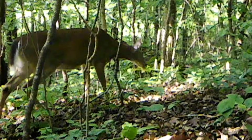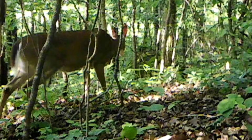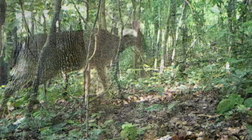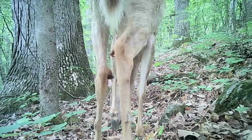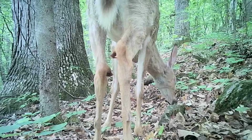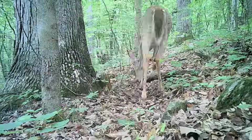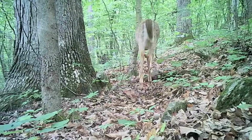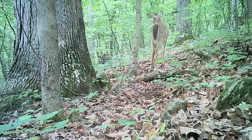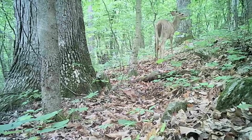Well, out in the ridge, you can see the does are heavy with fawn, but they're still browsing. Give it a few weeks. Around Memorial Day, 1st of June, they'll start dropping these fawns. Now these yearlings here, this is a young buck. They made it through the winter, and they sure are glad to see another spring.